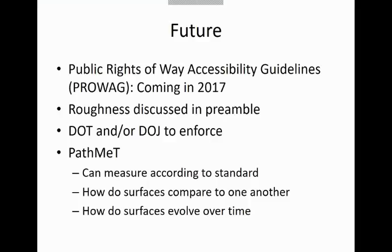Then it will be up to the DOT and DOJ to enforce this roughness standard and its implementation, including possibly our suggested thresholds for the levels of acceptability. And pathMet, as I mentioned, is a tool that can be used to measure the standard, and was used to develop the standard. It can also help to understand how different surfaces compare to one another, and what types of surfaces can be and should be installed.